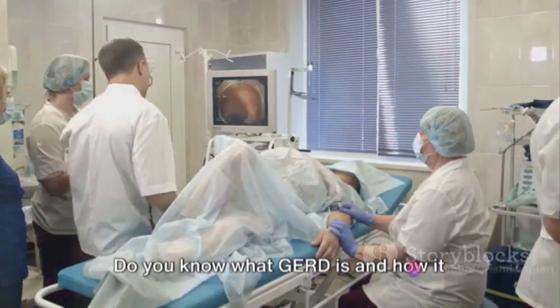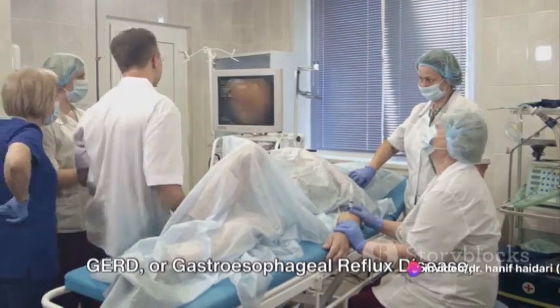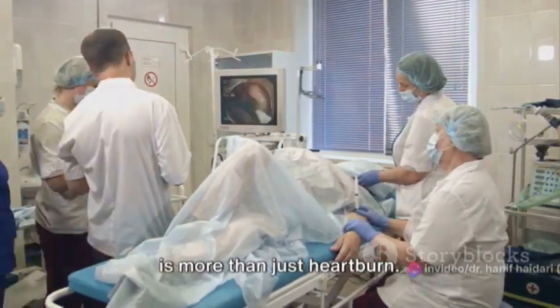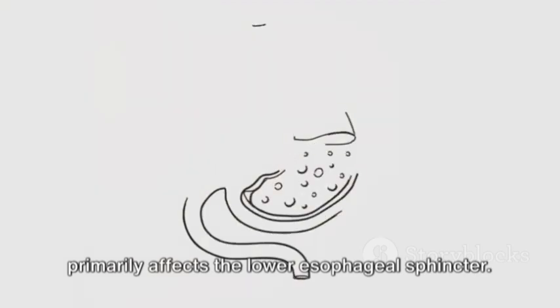Do you know what GERD is and how it affects your health? Let's dive right into it. GERD, or gastroesophageal reflux disease, is more than just heartburn. It's a chronic digestive disorder that primarily affects the lower esophageal sphincter.